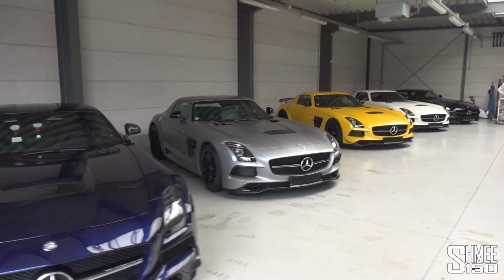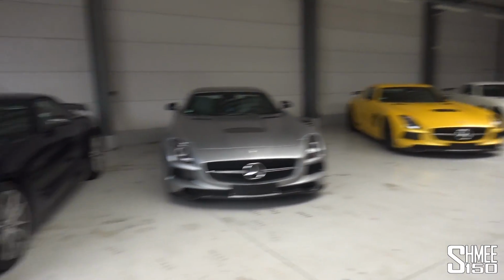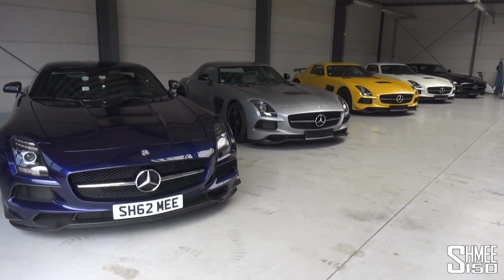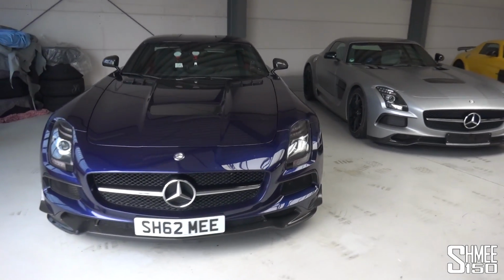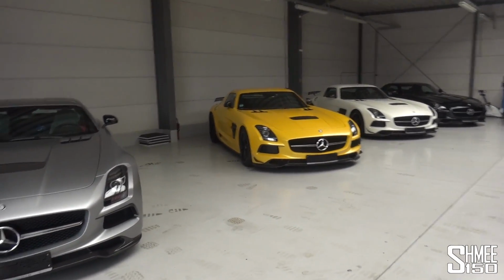5 Black Series, 2 different owners, mine joining this little lineup. That's really special. I don't think there will have been 5 SLS Black Series together other than at the press launch back in 2013 at Paul Ricard. Correct me if I'm wrong, I'm not sure if I've seen any photos. Maybe there have been some owners gatherings along the way, but that's really pretty special.